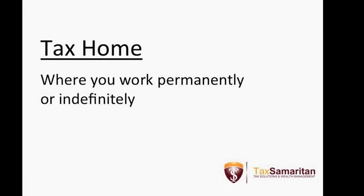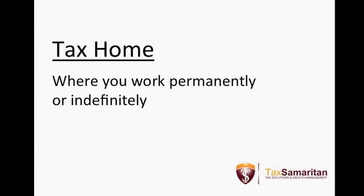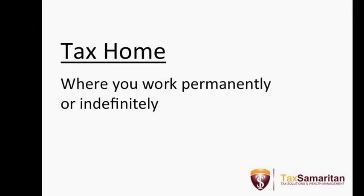Your tax home is the place where you are permanently or indefinitely engaged to work as an employee or self-employed individual. If you expect to be away from home in a single location, and it does last for 1 year or less, it's temporary, unless the facts and circumstances indicate otherwise.